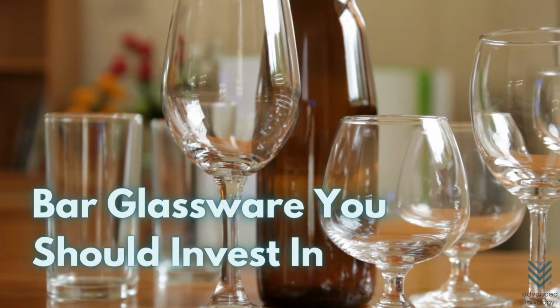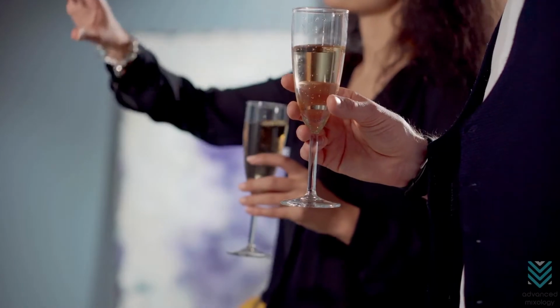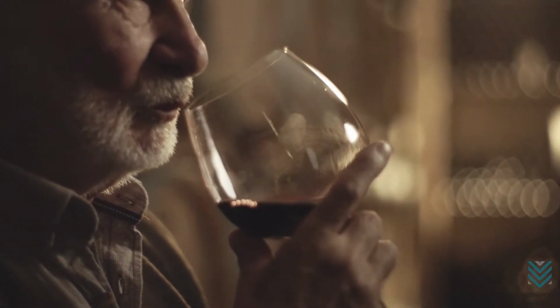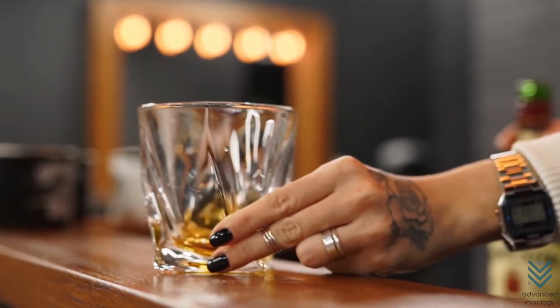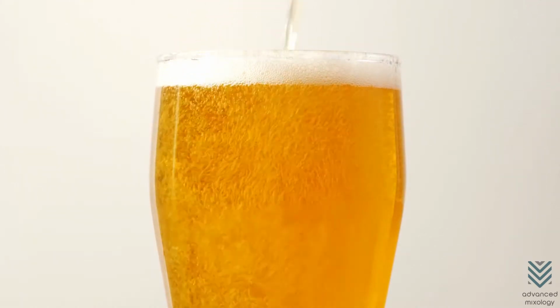Bar glassware you should invest in. When you're trying to look like a true connoisseur, there's one thing that can really set the tone: glassware. You know, there are so many options out there when it comes to buying glasses, but some people don't realize that not all of them are created equal.